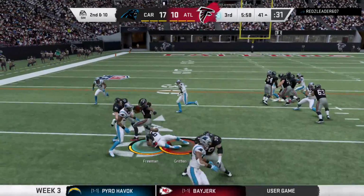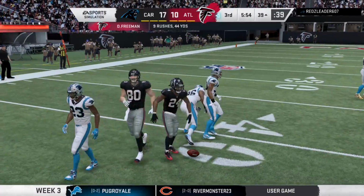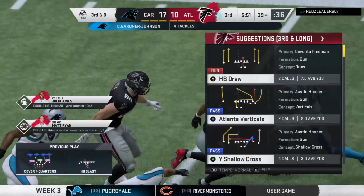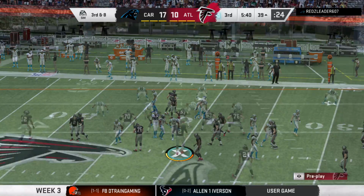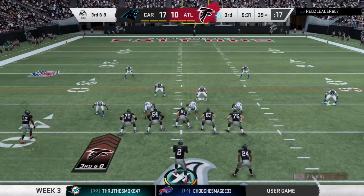Here's Freeman. They'll fight forward for a couple down inside the 40. He's definitely tough to get down. We just saw it right there. But how about what we did see? Pursuit, wrap up, and then the big finish with the tackle. First down marker at the 31.